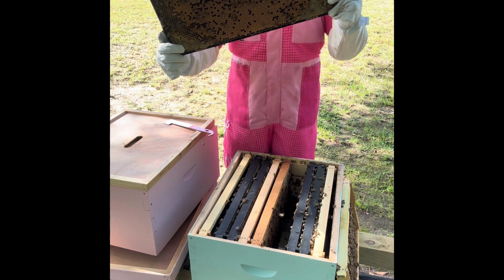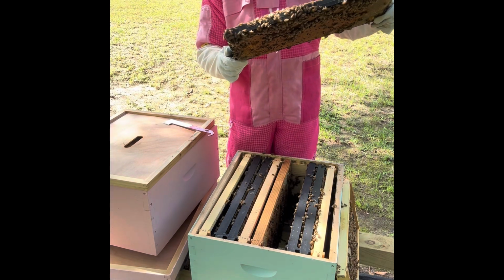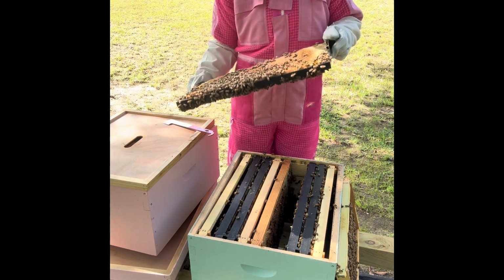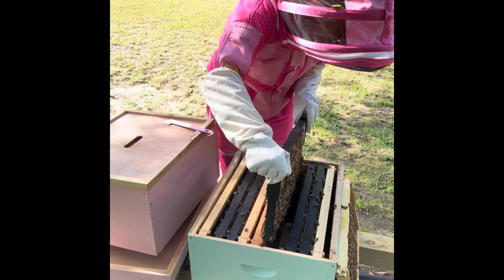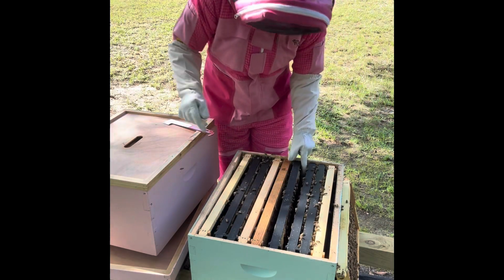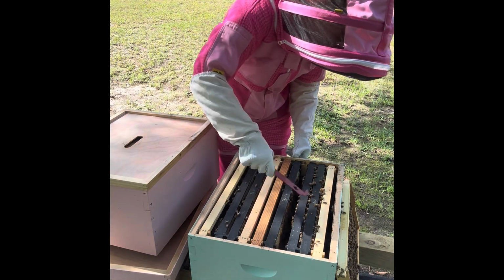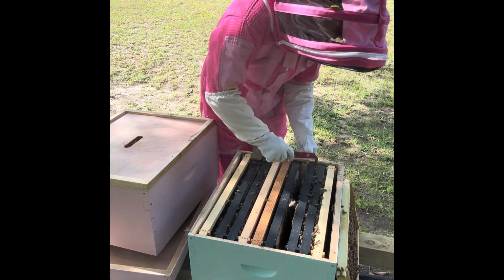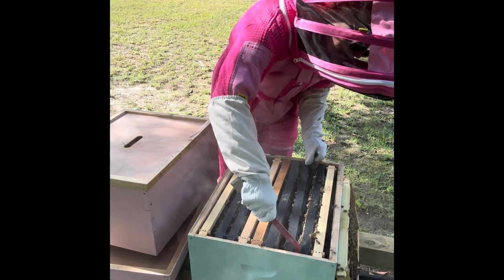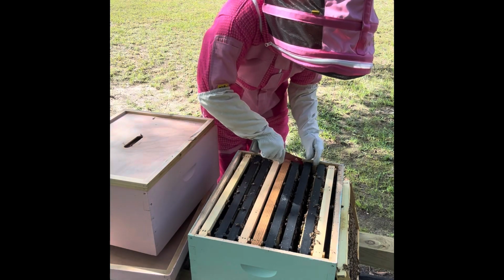Trying to hold it up to the sunlight just to see if I can see any eggs. And all I see with my eyes is just the young larva. So I'm sure there's some eggs in here somewhere. And I may need to figure out what I can do to help with that, to be able to spot them. I may have to get my phone and take some pictures of the frames and then blow it up to where I can see what's actually in each cell.